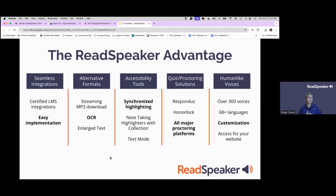The ReadSpeaker advantage, as you have heard me say earlier, is that it's very easy to implement. We have downloading to MP3s. That is great for your ADD, ADHDs. It's also good for those that are on the go. It's good for your dyslexic students because they can listen. And a lot of dyslexic students have developed the ability to listen quicker than trying to read it. We have enlarged text, synchronized highlighting. You've seen that. Text mode. We do work with the proctoring systems and with human-like voices.